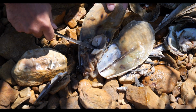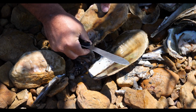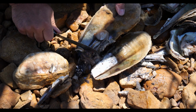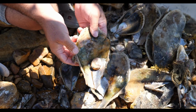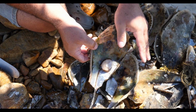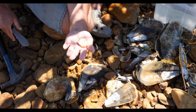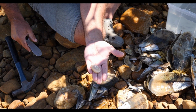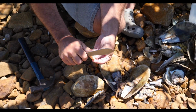Get rid of all the guts. And you're left with a scallop shaped bit of meat in the middle. That's it there. Hey, you're left with your scallop type meat out of your razorfish. Apparently they're like a scallop, a little bit tougher but sweeter.